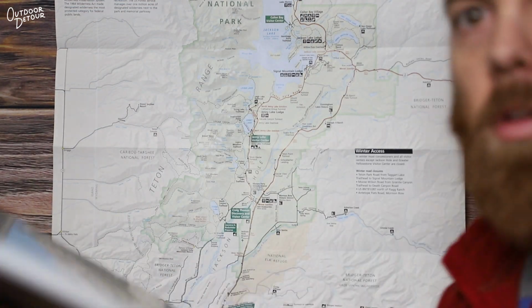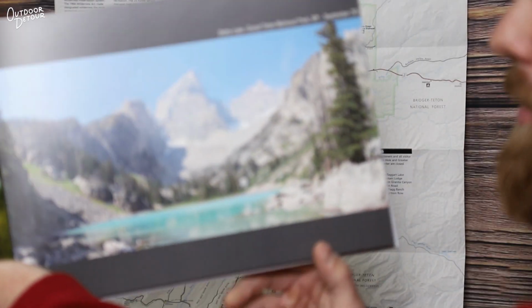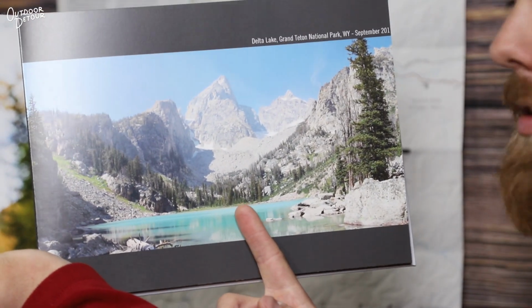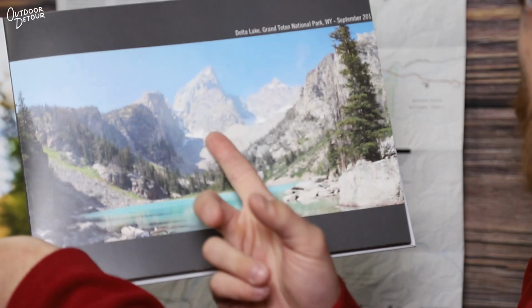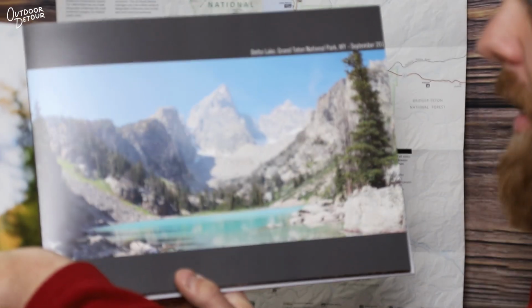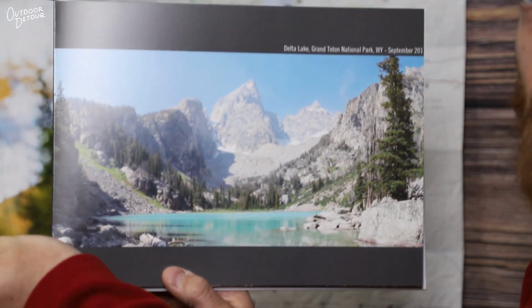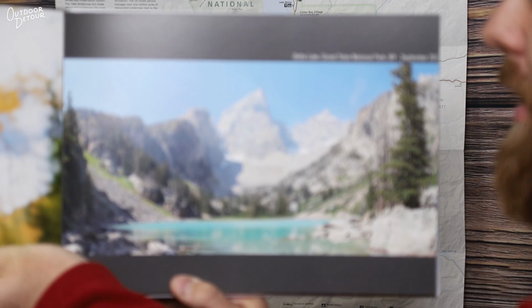And actually, let me see if I could show you Delta Lake here. Oh, yeah, here we go. This is from another photo book I did. Delta Lake, beautiful turquoise water down here with another unbelievable view of the Tetons behind it. So I think those are my two favorite views in the Tetons that I've gotten on hikes.